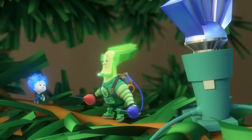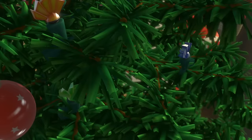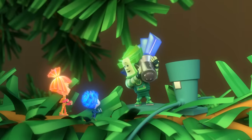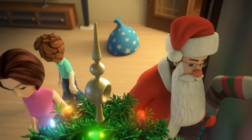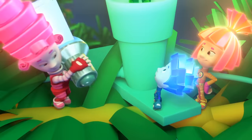Here's the one that's not working. One, two, three. Lights light up the tree. Huh. Now we need to replace this bulb with a new one. So where's Masia? Show your light, O tree. Hooray! Hooray! Ho, ho, ho, ho, ho.